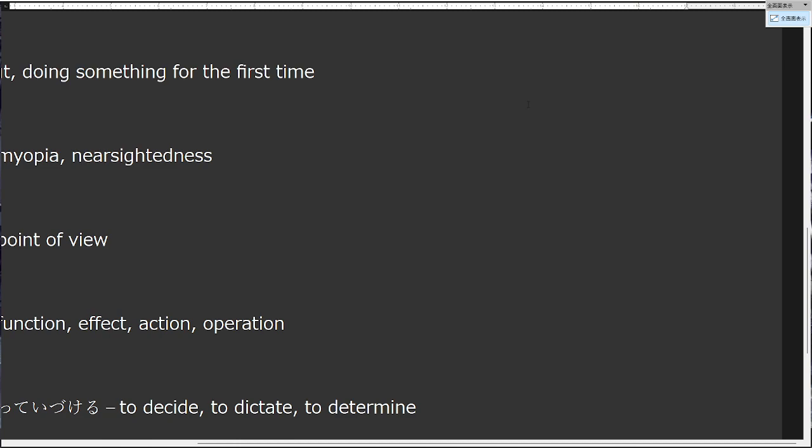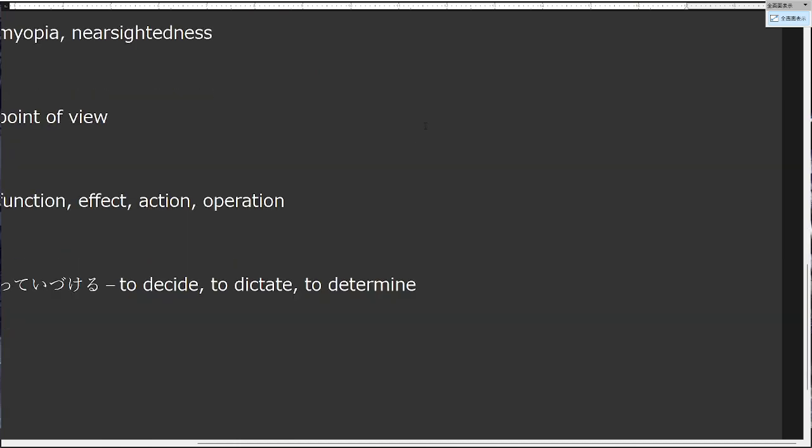Doing something for the first time is directly from the French début. A début is a debut, as we say in English. Myopia, or nearsightedness, is kinshi. Kin on the left side for close or nearby, and shi on the right side for viewing or inspection. Kinshi is nearsightedness.